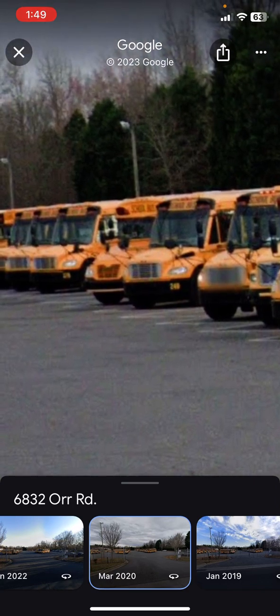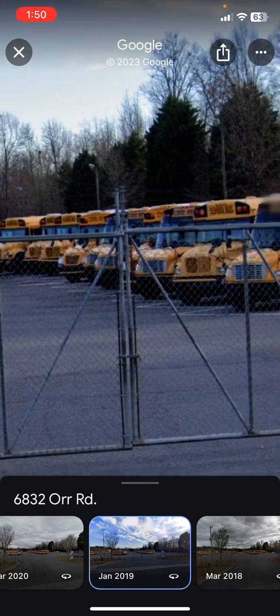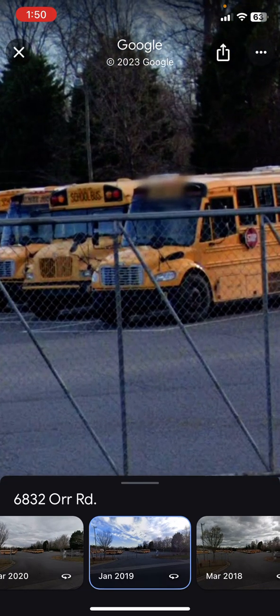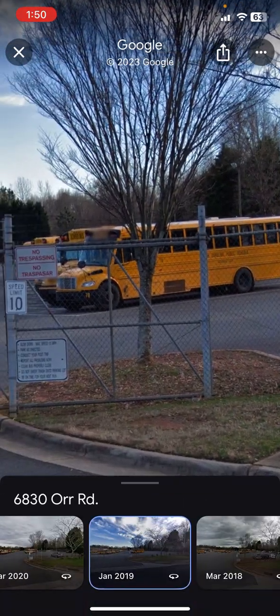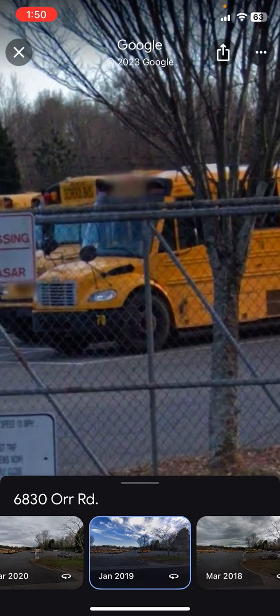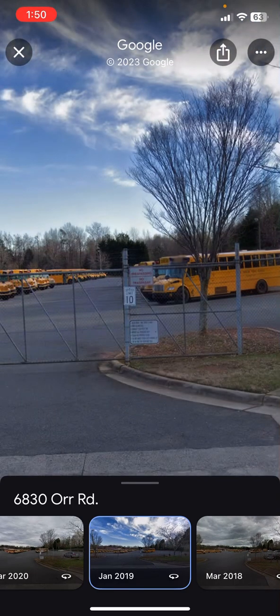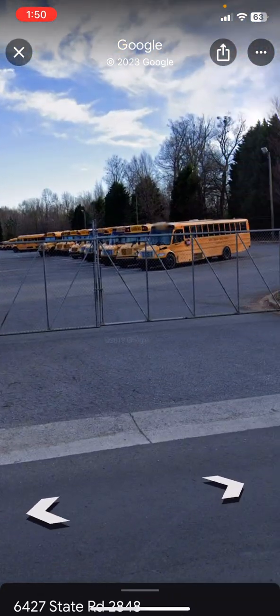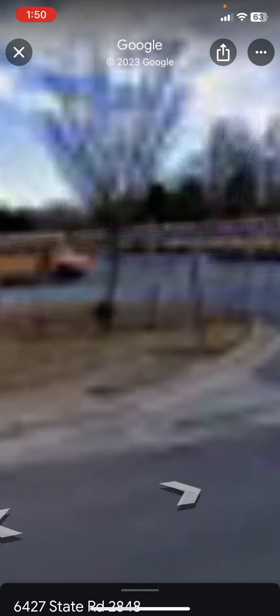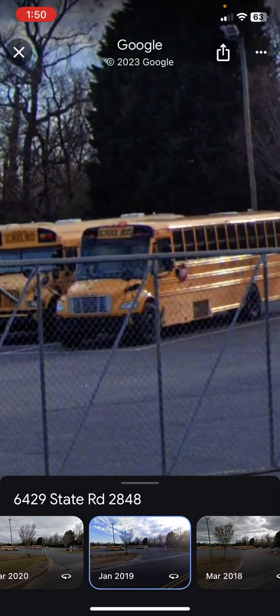And there's that Bluebird with no logo again. Anyways, let's look at the January 2019 street view. I think you'll see a lot of first gen C's in this one. But here's bus 70. It was almost brand new back then. I believe it's a 2017.